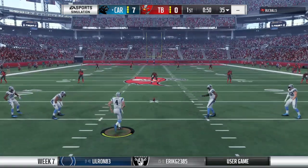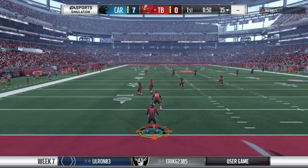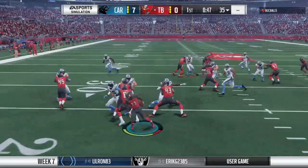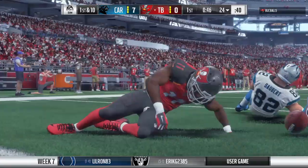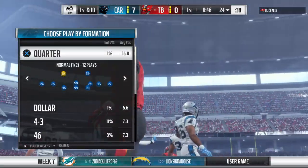Now the punter, who also does the kickoff duties, Locke Edwards, out to kick it away. This will be taken in at the 1. And he'll be brought down at the 23, make it the 24-yard line. And Tampa Bay trots out there now.